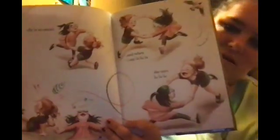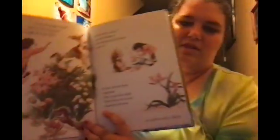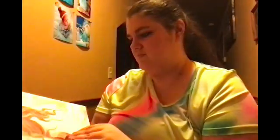"I have a new friend, and her hair is black, and it shines and it shines, and she always laughs at everything." It's cute. "She's so smart, and when I say la la la, she says la la la." These girls just playing and having fun together throughout the book. It's so cute. And they seem so close, and they do so much together.